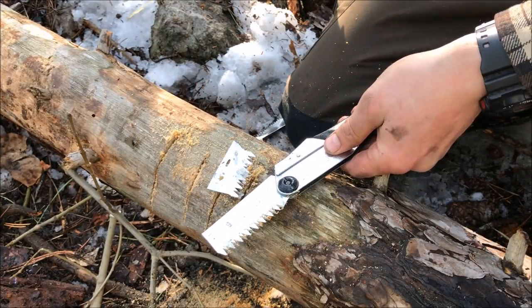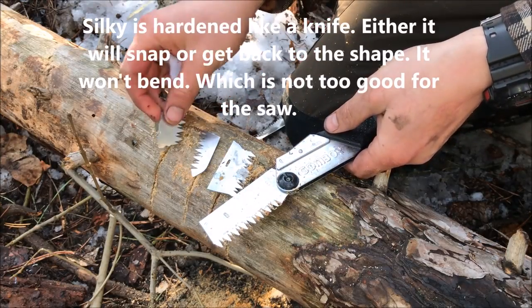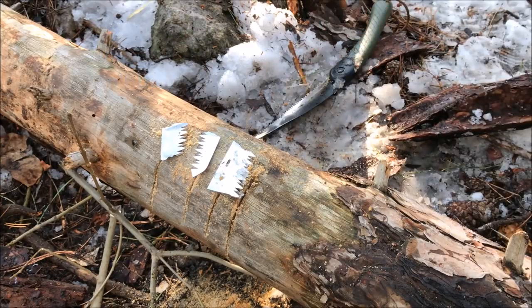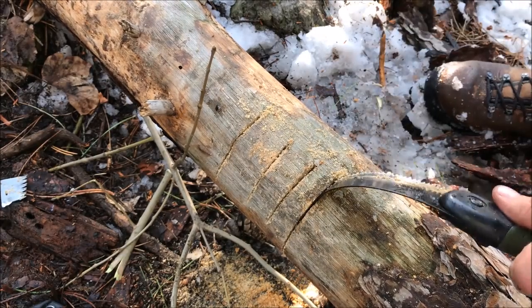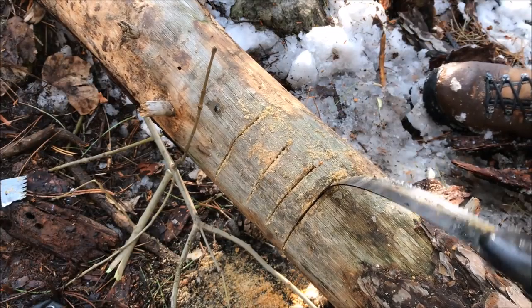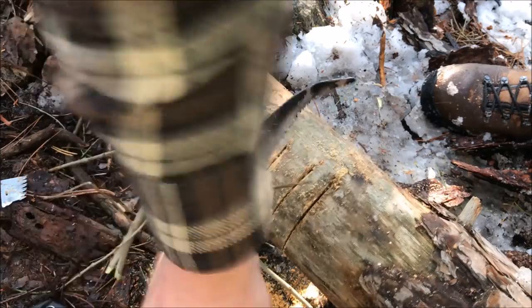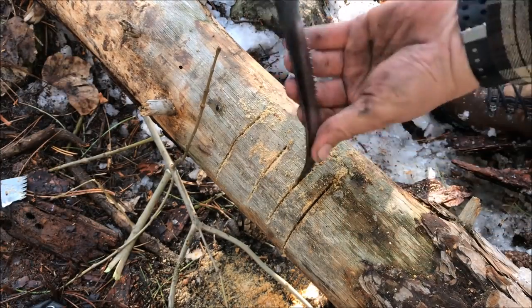So this is first piece. Let's try to destroy it somehow. It just won't break.